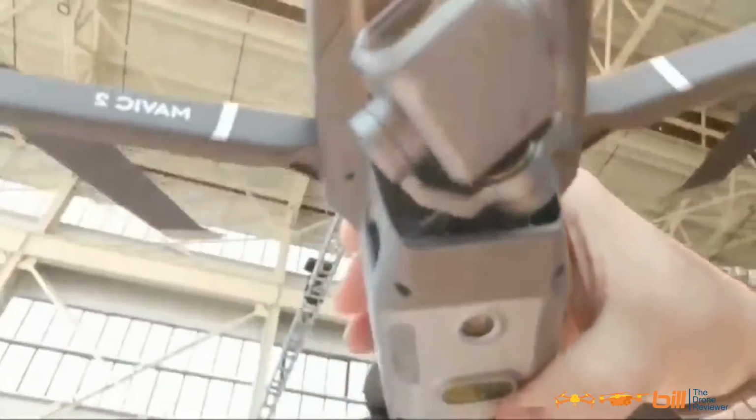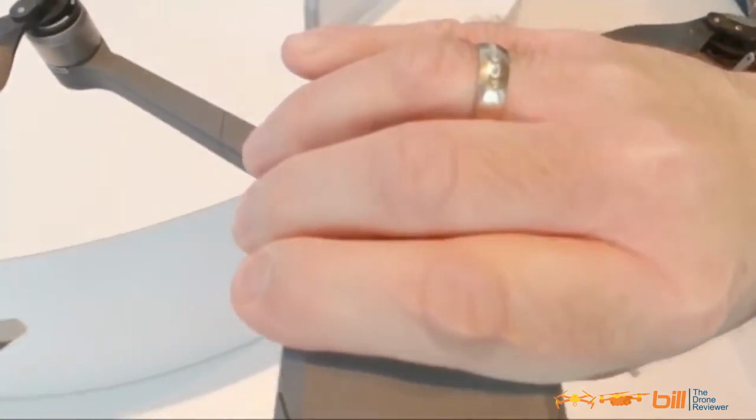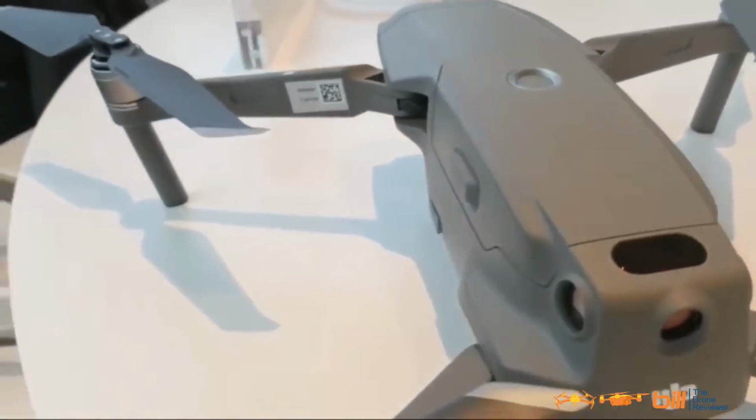Live. Go ahead underneath. Take a look at the sensors under there. Take a look at it from behind here. Yeah, triple duty. Shooting a travel video on here. Hey, we'll get some more shots in a little bit, but that's your first live look at the Mavic 2 series.